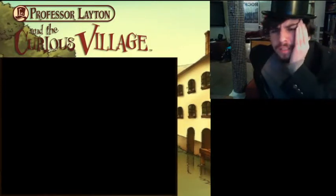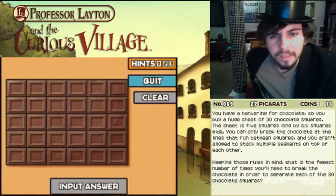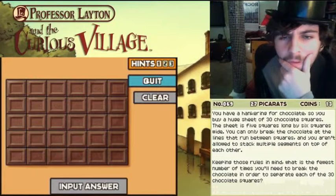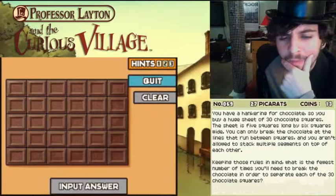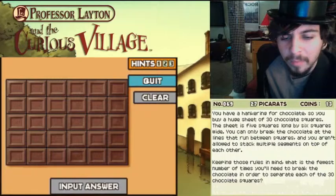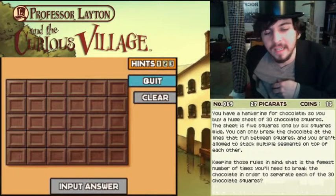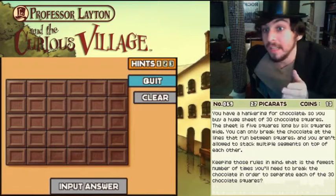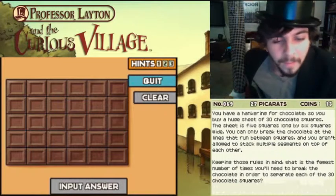Wait, did it say to make sure every single piece was separate, or did I misread it? Let me read it again. You can only break the chocolate at lines that run between them, and you aren't allowed to stack them. To separate them all, I would think it would be 9, right? Because you have to break through everything, right? Another thing I dislike about puzzles like this is that I gave an answer that would work, but it's asking, no, you have to do it better than that, you know?